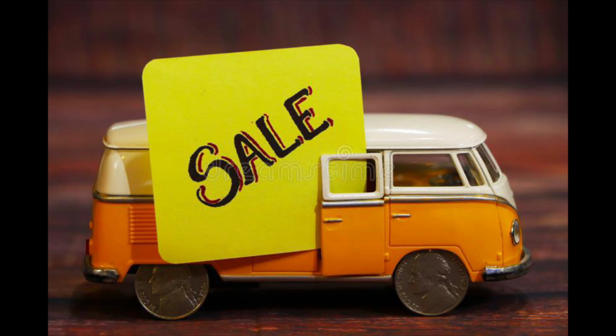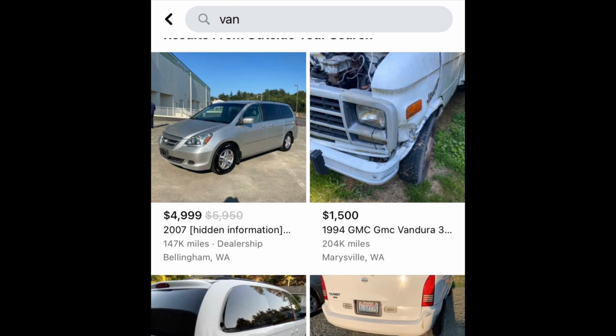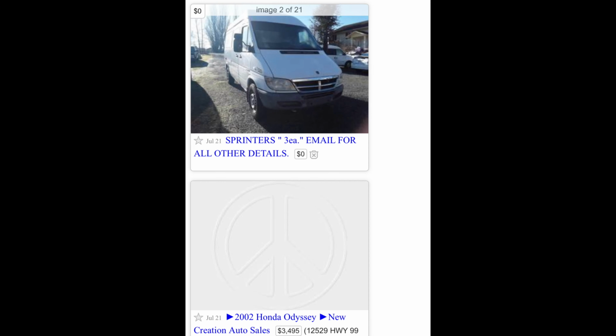So once you decide what you're looking for, then it's time to start shopping around. There's a lot of really good ways to do that. First, one that reportedly gets lots of good deals is just driving around, and if you happen to see one on the side of the road, or if there happens to be one in your neighborhood with a for sale sign on it, it's worth checking out. Personally, I've never had luck with that strategy, but apparently a lot of people do, and they get really good deals. Facebook Marketplace and Craigslist are the next best places to look for vehicles.